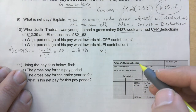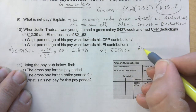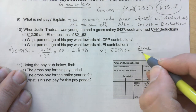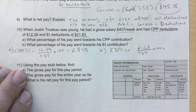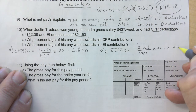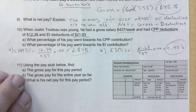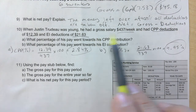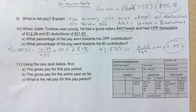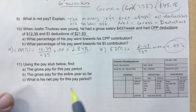B, how much of that went into EI? So if you want EI as a percentage, you take that one. This should be fairly simple. Divided by 437 times 100. That is 4.95%. And there it is. I could have given you the federal tax, the provincial tax, and asked you to find the percentages for each. But for one like this, you shouldn't need a formula.